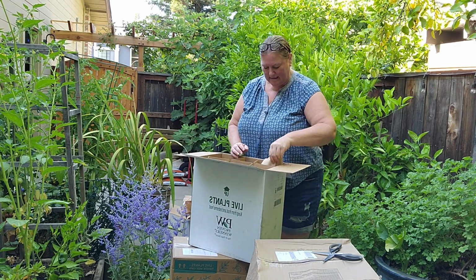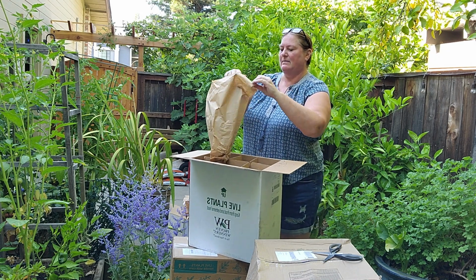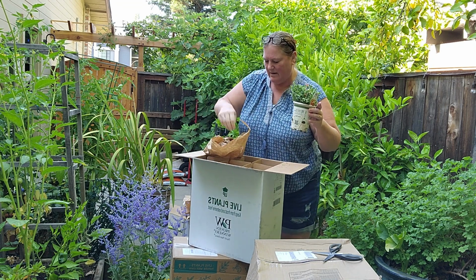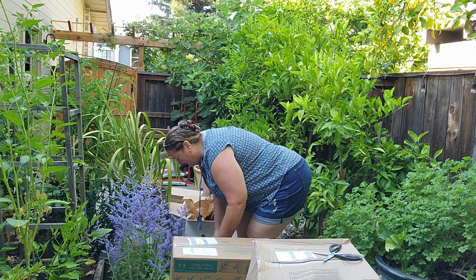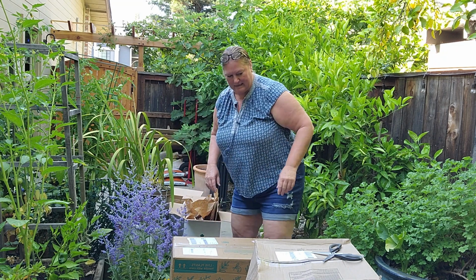I'm an optimistic person at times when they come into my garden. All right, and the last of the coral. All right. Oh, I guess I only got 5. All right, 5 coral. All right.